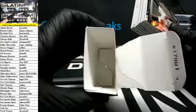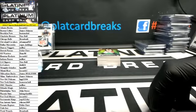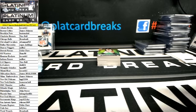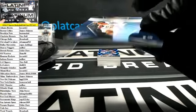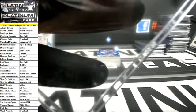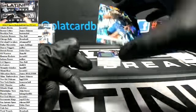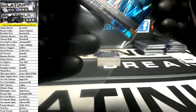Our last box. Another gold for the last box. Good luck on the last hurrah, fellas. All right, Pelicans, Anthony Davis, base. Okafor, 76ers to 60, blue.